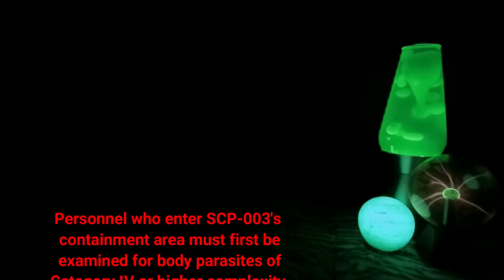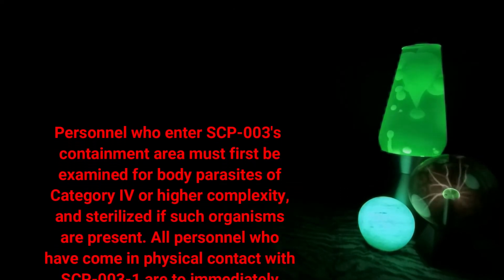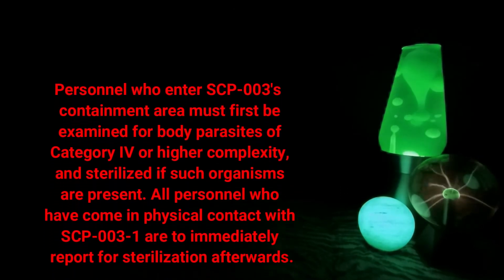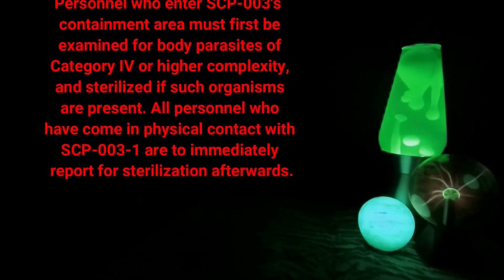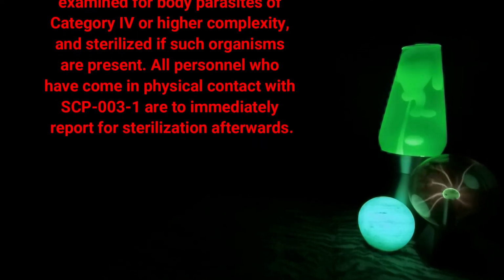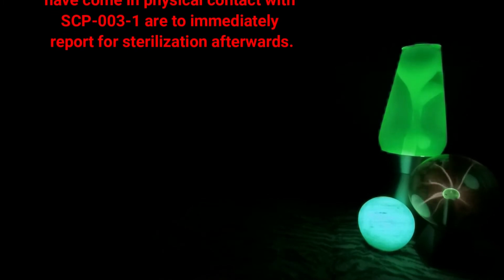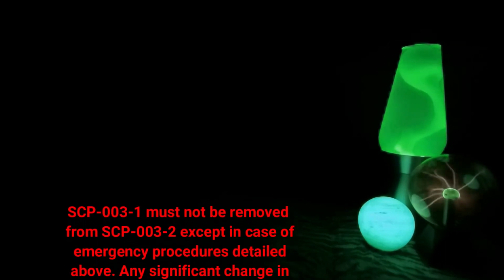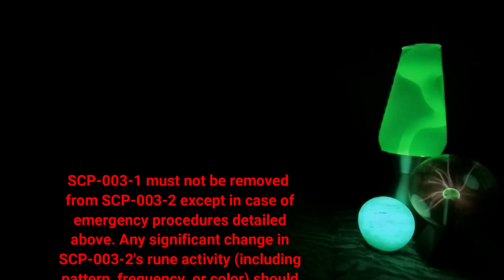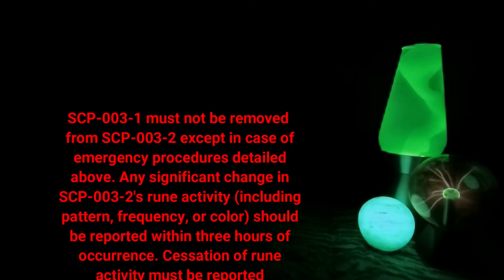Personnel who enter SCP-003's containment area must first be examined for body parasites of Category 4 or higher complexity, and sterilized if such organisms are present. All personnel who have come in physical contact with SCP-003-1 are to immediately report for sterilization afterwards. SCP-003-1 must not be removed from SCP-003-2 except in case of emergency procedures detailed above.